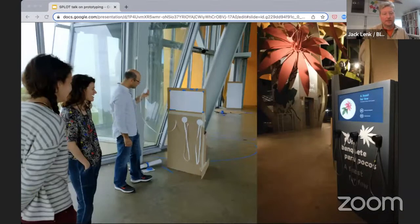This can be done really cheaply, right? Paper, cardboard, and tape to mock up what this kind of audio listening station with a video screen might be like in a museum context. These are props that allow us to interrogate ideas and do it at scale in the context. It's a lot of fun. It's kind of like play.